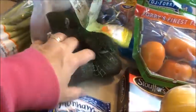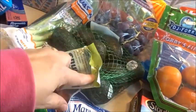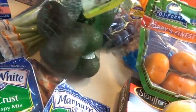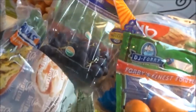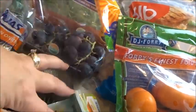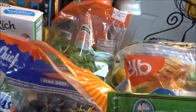Picked up a whole bag of avocados. At first, Andrea and I had picked up 3 avocados, but they were 79 cents each. And I was like, they had this whole bag for $3.48. So we got that instead. Picked up a thing of grapes. This is the black seedless. I picked up a bag of spinach.